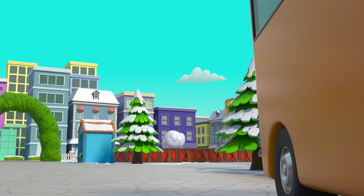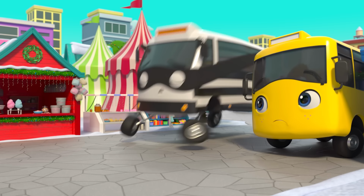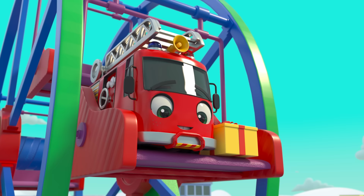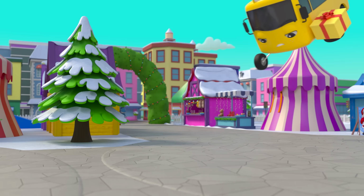Oh, there's the present! Can Bandit and Buster get it back before Mommy notices? Whoops! Where's the present gone now? Oh, look! The Wonder Wheel! It's Ash, and there's the present! Oh no, he dropped it! Go, Buster! Great catch! Phew!